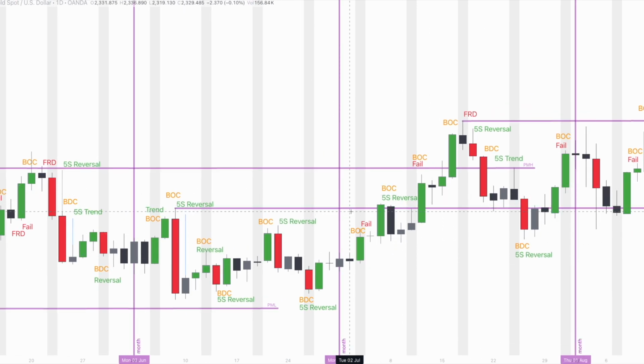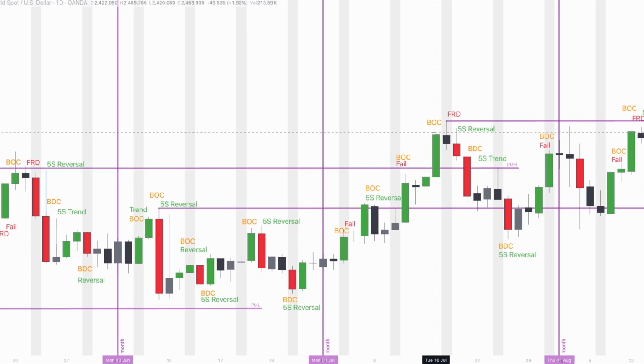So a trigger of the level is always nice. Then we get a breakout here, breakout close, but below this monthly level. This then failed. It was even a first red day, I think, here that failed. Then another breakout close, but that's a Monday, so I wouldn't trade that anyway. Then you get a breakout close on a Tuesday, breaking out of previous month high.